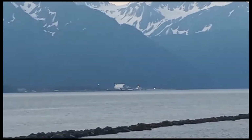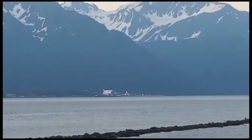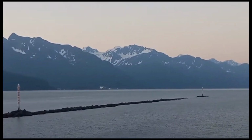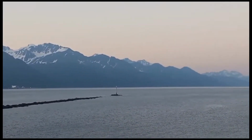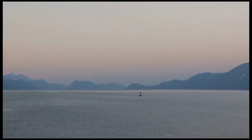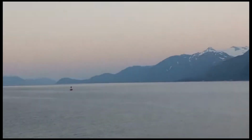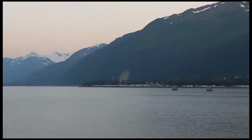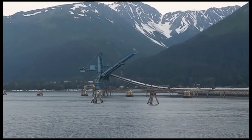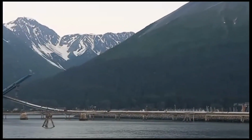That's the Seward shipyard out there. There's actually some rocks you could access publicly and fish for sockeye there sometimes. There's a road out to that. This is Resurrection Bay. Head out there, and outside there is the Gulf of Alaska. There's that coal station, closed since 2016.